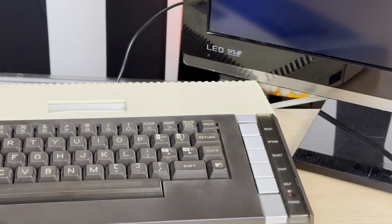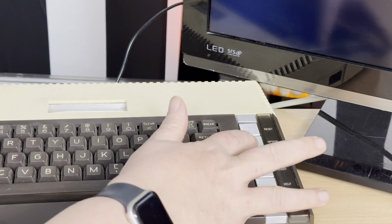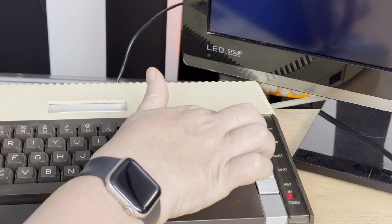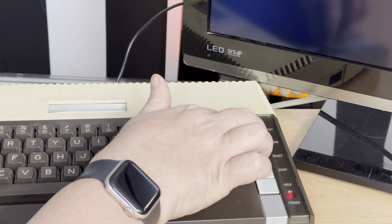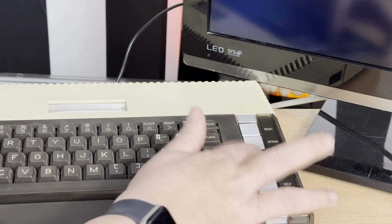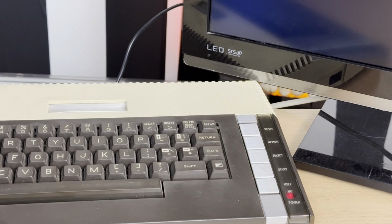Fortunately, the Atari comes with its own diagnostics. The way to do it, hit the option key and switch on the power. Light comes on. We have, again, black screen. Right, if I go select and start, that should run the audiovisual tests and yeah.